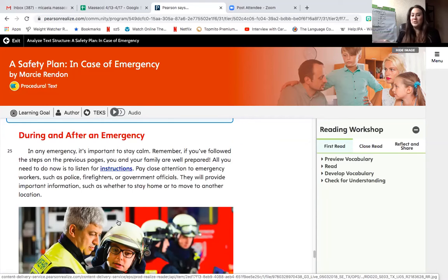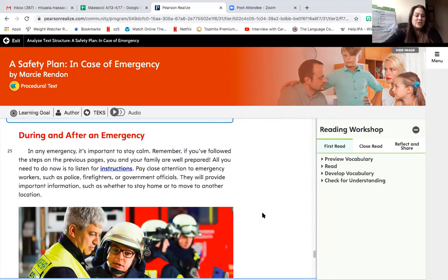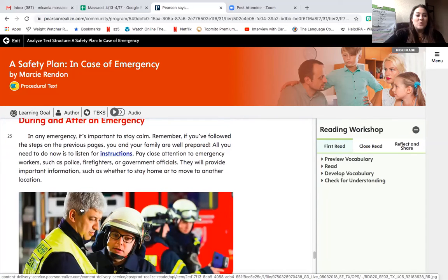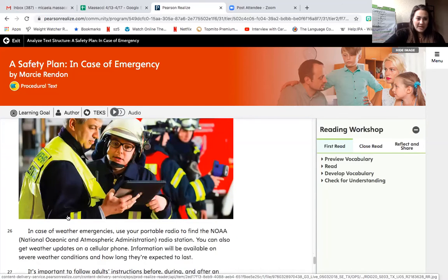Now, if you go to during and after an emergency, that is on page 518. In an emergency, it's important to stay calm. Remember, if you followed the steps on the previous pages, you and your family are well prepared. All you need to do now is to listen for instructions. Pay close attention to emergency workers such as police, firefighters, and government officials. They will provide important information such as whether to stay home or to move to another location.